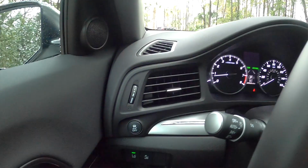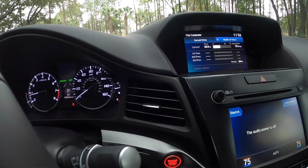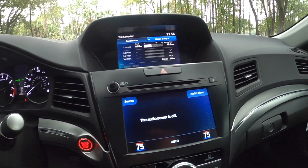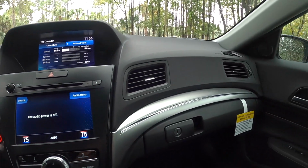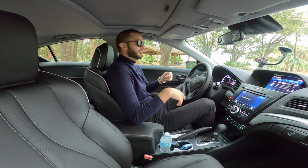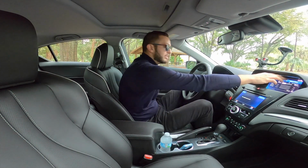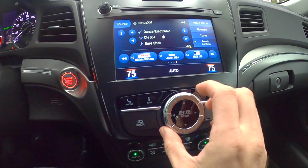The dashboard is going to be ready for a refresh. However, it does still look pretty decent. You have 2 infotainment screens that are stacked, and you're going to have 2 different looks. So you have a chrome and a silver, and then the matte black over the top. Going over your infotainment, there's no touchscreen in the top, as you're seeing. You can use the roller knob.